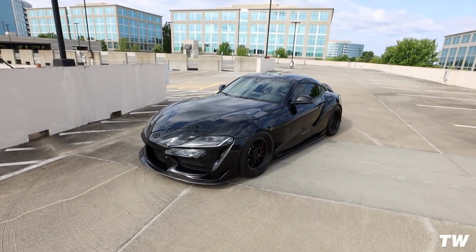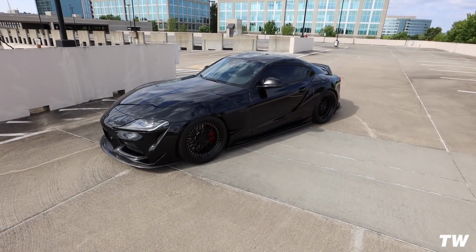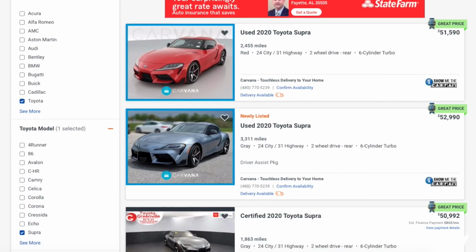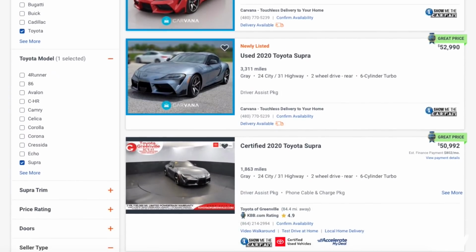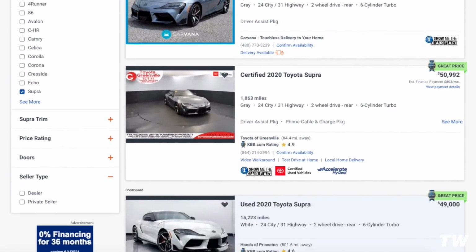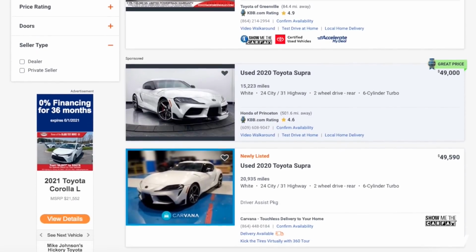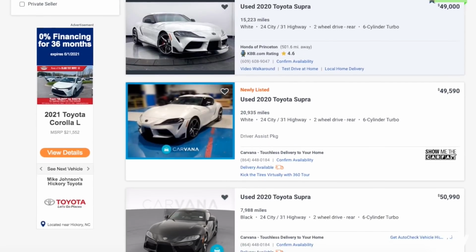So I think that pretty much concludes this video, you guys. 2020s, you can get them from high 40s to low 50s. I would say the 2021s are 50s to maybe a little bit more. I've kind of seen them all over the place. But if you are in the market for a Supra, these cars are amazing. I would just say go with the 2020. Save yourself a little bit of cash.